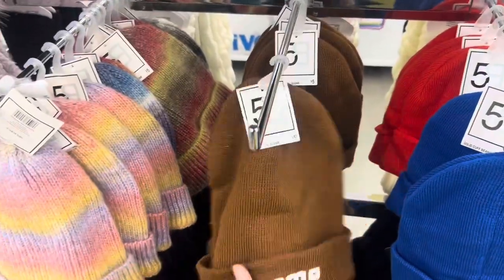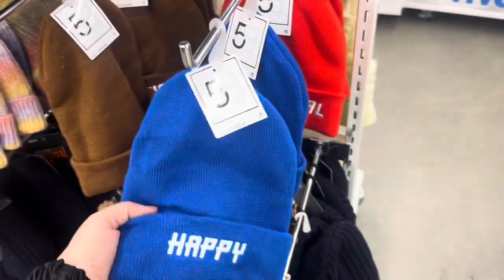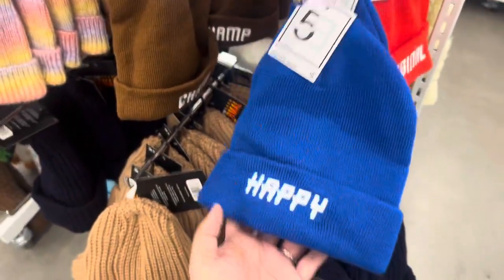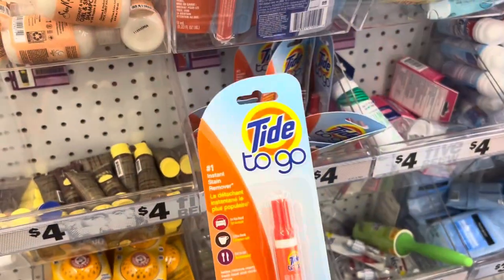And some new beanies I haven't seen before. Champ, Happy, and Original. I like the blue Happy one the best. Need to pick me up one of these.